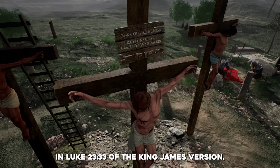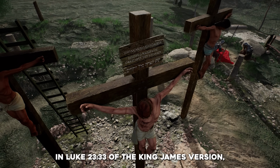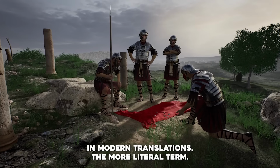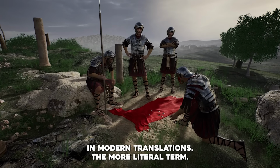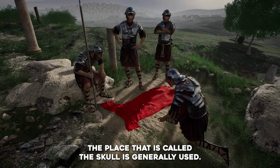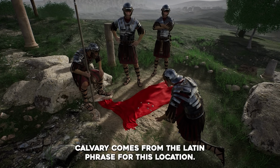In Luke chapter 23, verse 33 of the King James Version, the word Calvary is used about the same location. In modern translations, the more literal term, the place that is called the skull, is generally used. Calvary comes from the Latin phrase for this location, Calvaria locus.